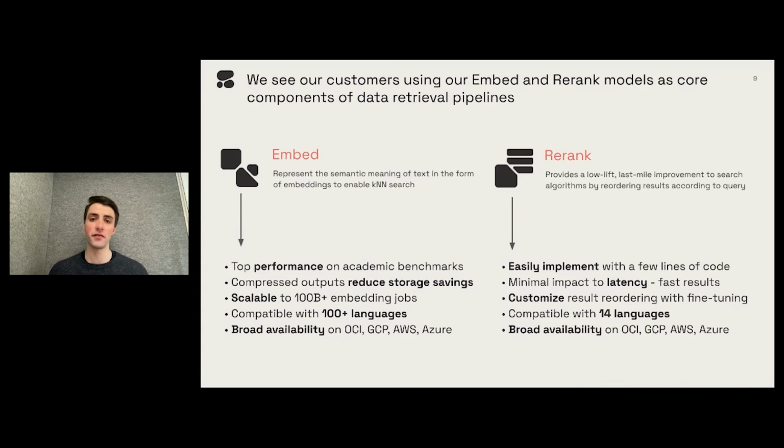Some of the advantages of our re-rank endpoint: it's very easy to implement. It only takes a few lines of code. You would retrieve information from your Elasticsearch index and just pass those documents directly into the re-rank API and get your results back. There is a minimal impact to latency, so it does add some, but it's on the order of tens to maybe 100 milliseconds of latency.